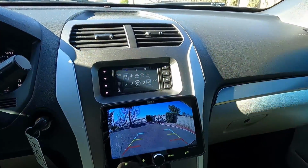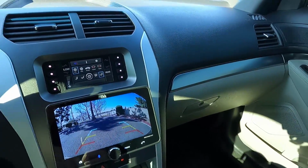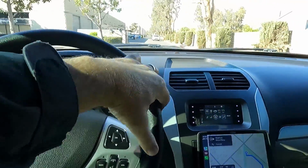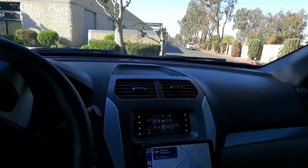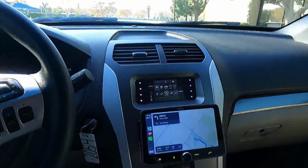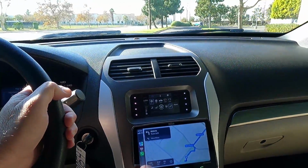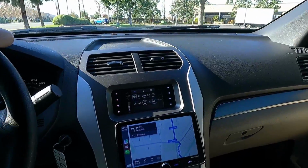There is a warranty on this radio installation. It's through Crutchfield. They have 24-hour tech support if you have any problems. So that radio came from Crutchfield. This is a very nice, smooth, quiet driving Ford Explorer. I've driven it over 100 miles. Turn left. I really like it.